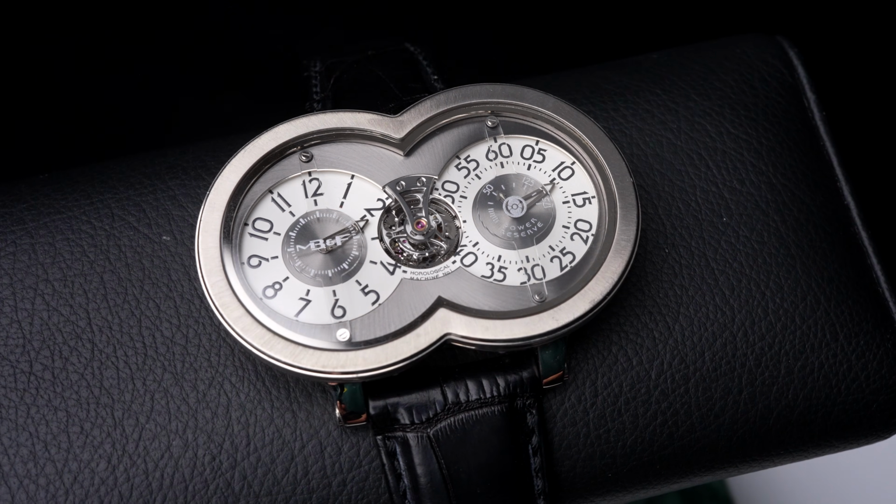Pretty much. I'm going to go to a watch that I pick, and I have to go to one of my idols in the industry, and that is Max Büsser. I have to go to MB&F. And we talked about collectible watches. This is the Horological Machine One. This is the first horological machine made by MB&F, and this is known as the Turntables. Some call it a pair of breasts.